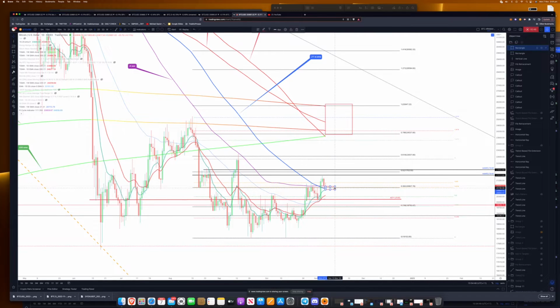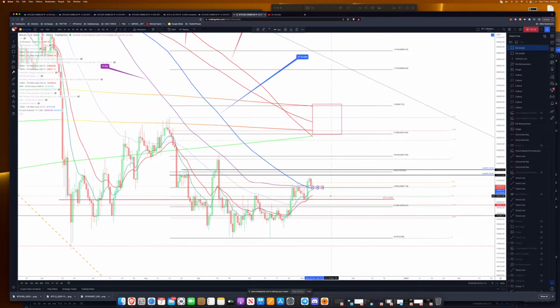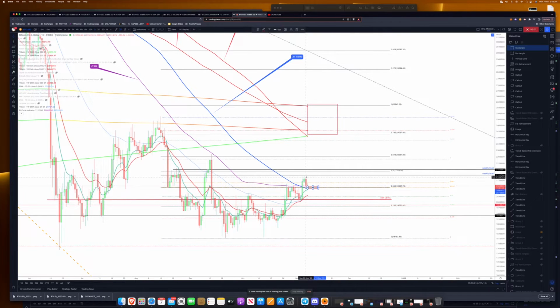Until we see a cup shape coming through on the small time frames, we don't know. But if this doesn't hold, then that's a bearish sign, pretty much. And I talked about this. And what it could be is a swing failure. And what is a swing failure?